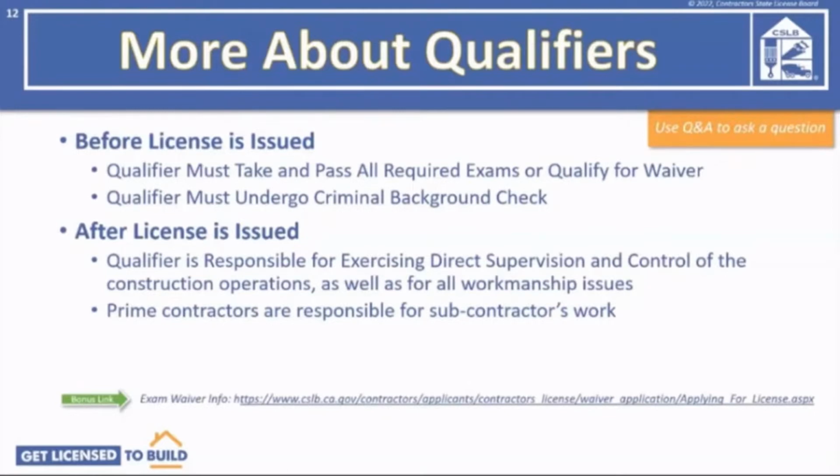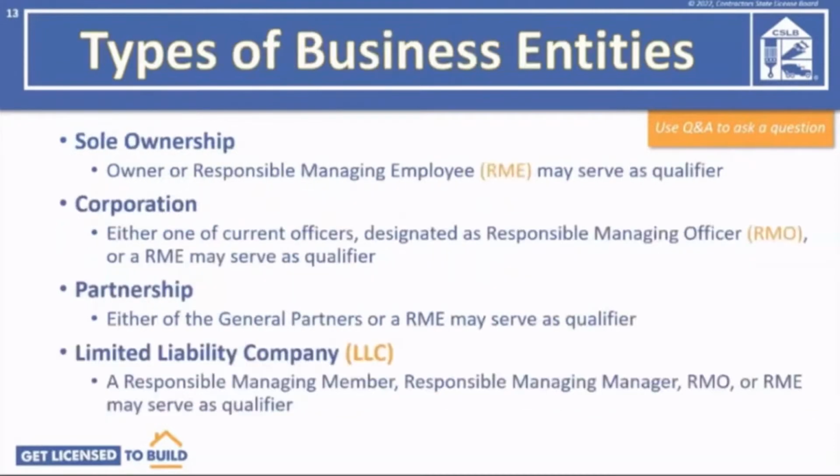The next thing you're going to need to determine before applying for your license is which type of entity your business will be. There are 4 types. First is a sole ownership, where the owner or responsible managing employee may serve as the license qualifier. Just about 2/3 of the contracting businesses in California are sole ownerships. Second, a corporation, where either of the current officers designated as a responsible managing officer or the responsible managing employee may serve as qualifier. Just under 1/3 of our licensees are corporations.